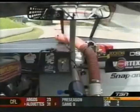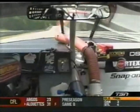There's Peter Kloot in the 42. Now he's run here at Mosport in the NASCAR Canadian Tire Series, looking for a good outing here today. Well, he struggled the first couple times he came here, but he's certainly got the thing dialed in today.